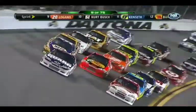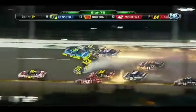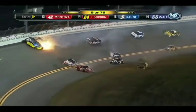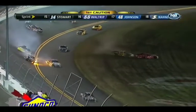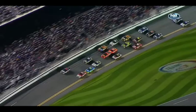A lot quicker with the rule package that we have right now. And they don't just start. Treble turn 2. No. 5, 6 cars in it. And more. The dreaded consequence of pack racing. Let's see what happens.